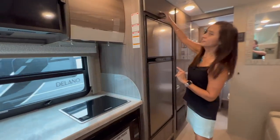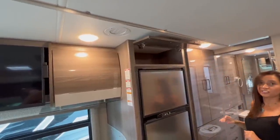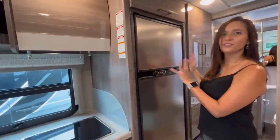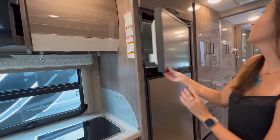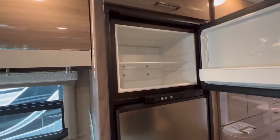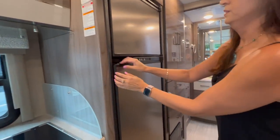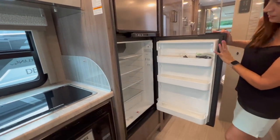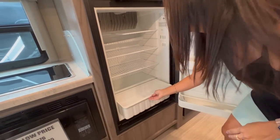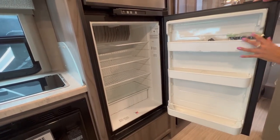Now right here on the side, there's a cabinet above, which is a good size. Now below is the freezer and refrigerator, so let's check it out. The freezer's pretty large. It has an adjustable shelf and an adjustable bin in the door. Now the refrigerator has four levels of storage, this really large pull-out tray below, and three adjustable bins in the door.